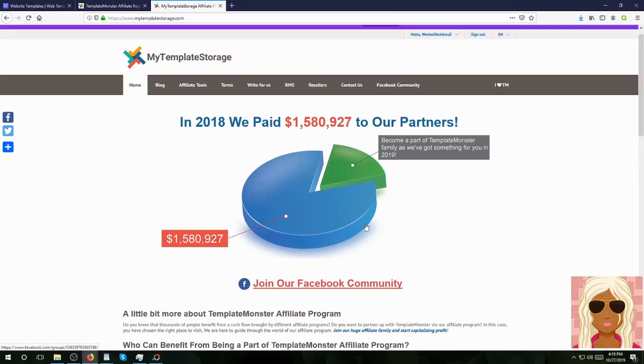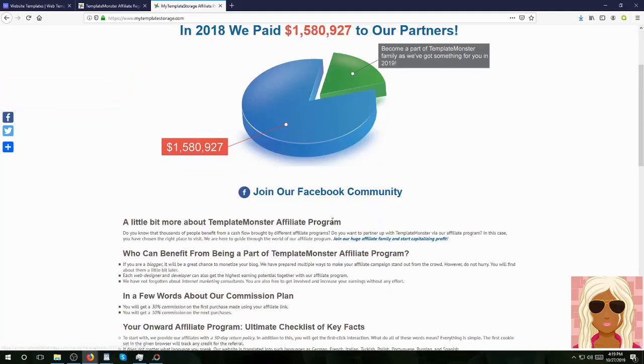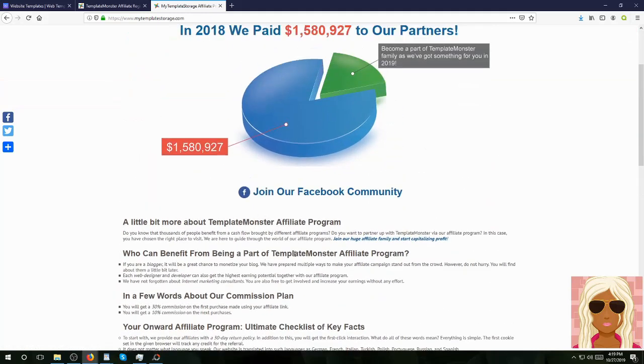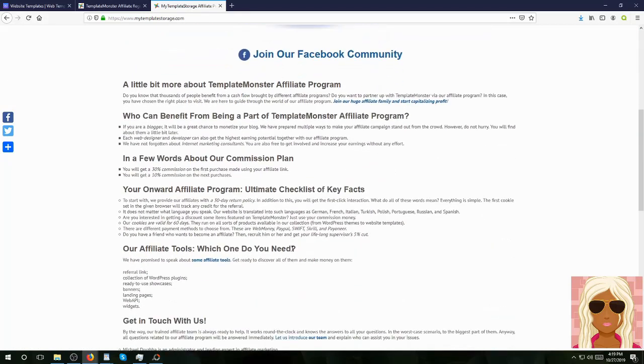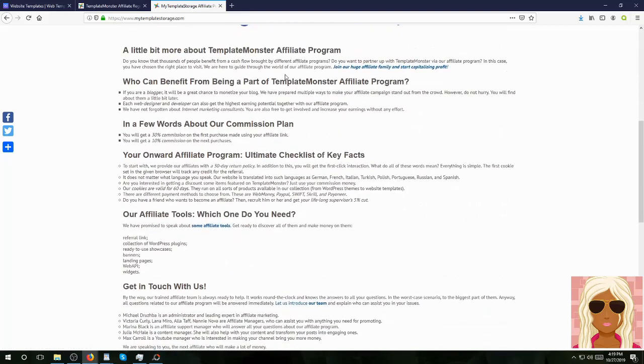Okay, so basically, as you can see here, they've paid out all this money to their partners in 2018. They're letting you know the good perks about being an affiliate here. So, let's go down here a little bit more about the Template Monster affiliate program.